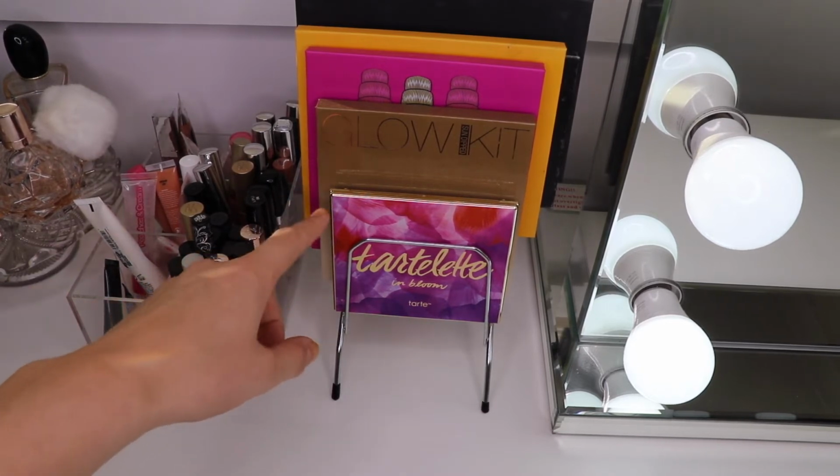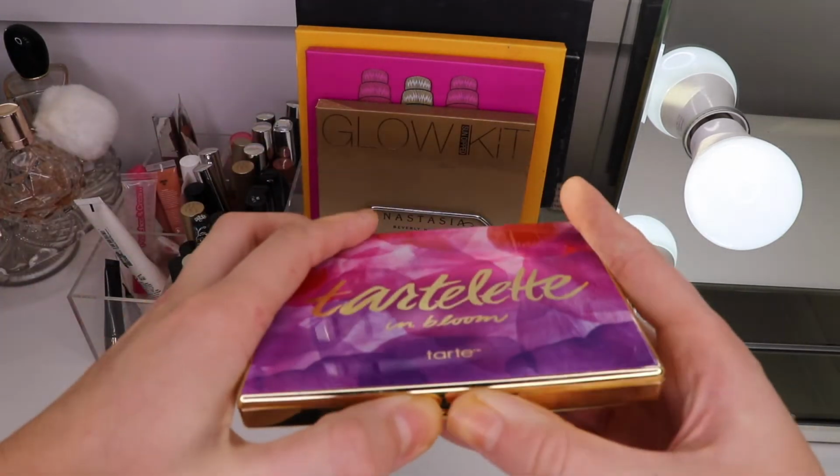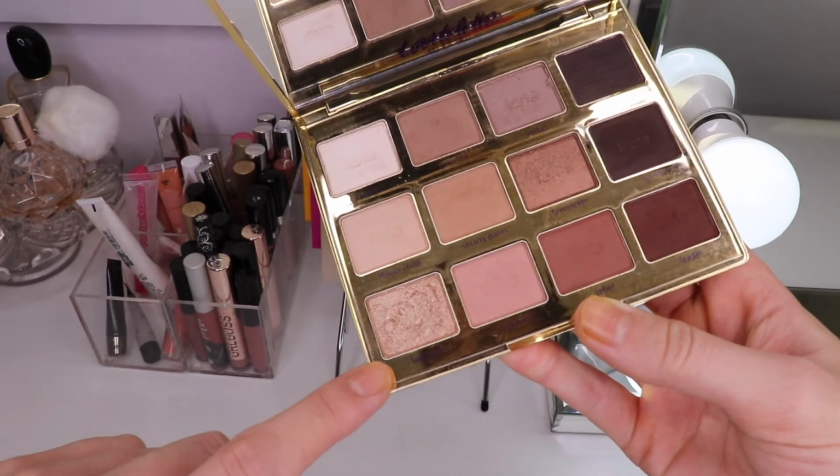Next up, I'm just going to show you guys my palette holder here. So first up, I have the Tartelette in Bloom palette. This is really lovely. Again, one of the first palettes I ever got. So that is that one there. I obviously really liked this shade here.